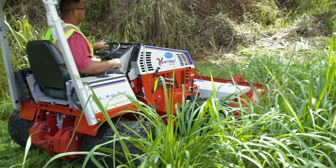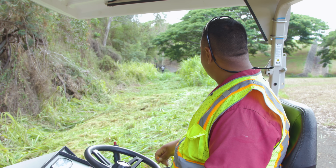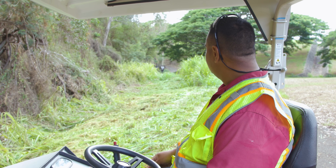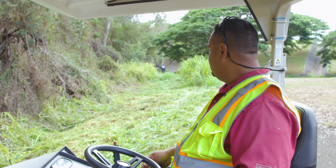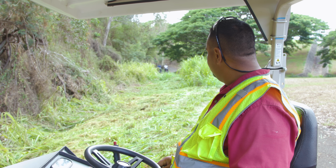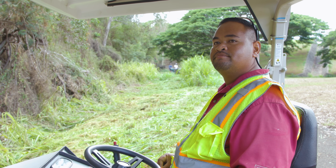So why did you leave that taller grass up over there? We leave that taller area there for a barrier. We tend to have walking pedestrians here, as this is a walking trail, and that's a safety barrier to keep people away from there so they don't fall over. Okay.